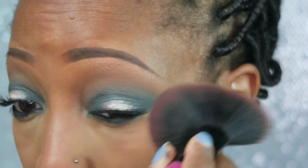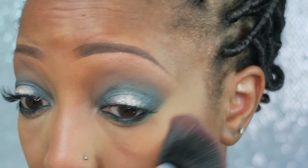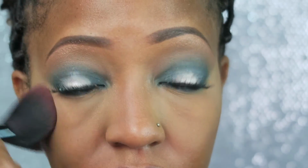So now I'm taking a fluffy brush and making sure I blend all of those colors together. And I went back with another fluffy brush just to dust off that setting powder that we had placed earlier. The good thing about that setting powder is it does catch any fallout that we may get from the eyes.